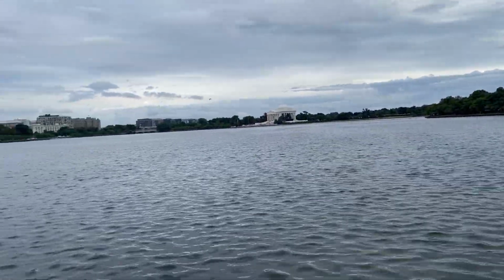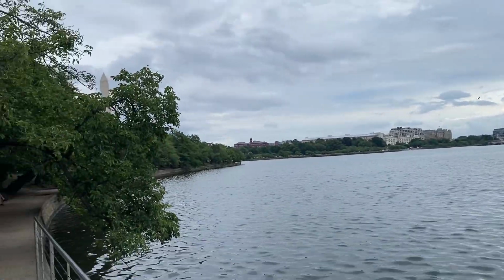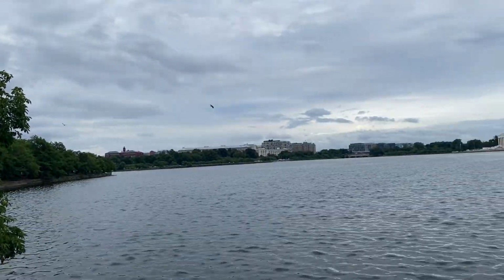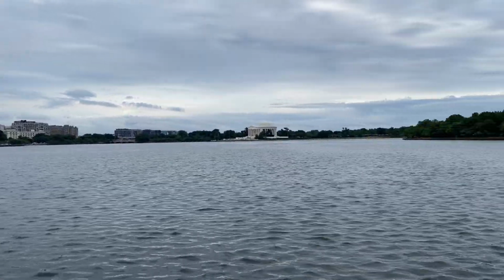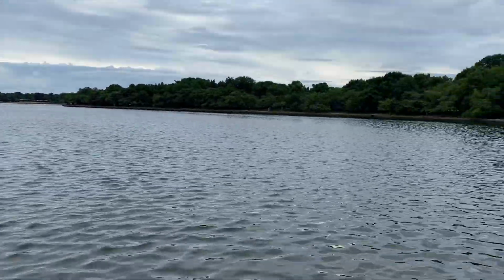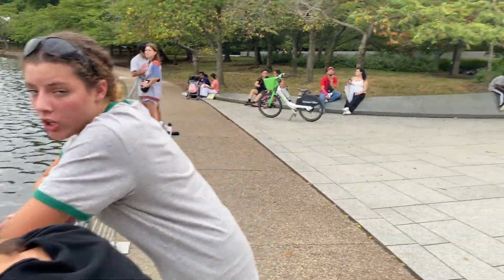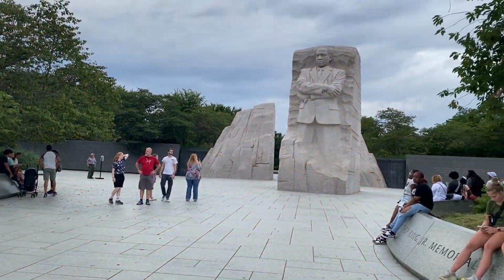Maybe start walking back that way, and you can kind of see through the trees. The Washington Monument's over there, so it's all relatively close, just not that close. Not as close as you'd like it to be, right? Yeah. And then we've got Martin Luther King behind us.